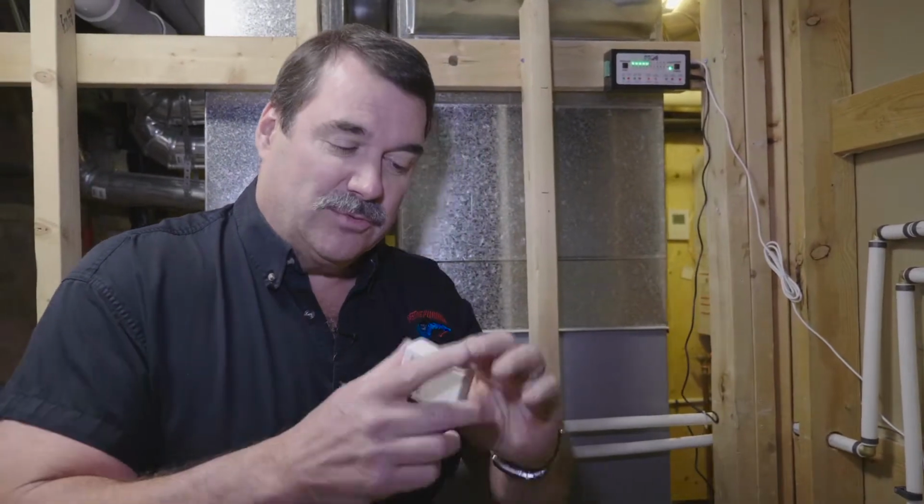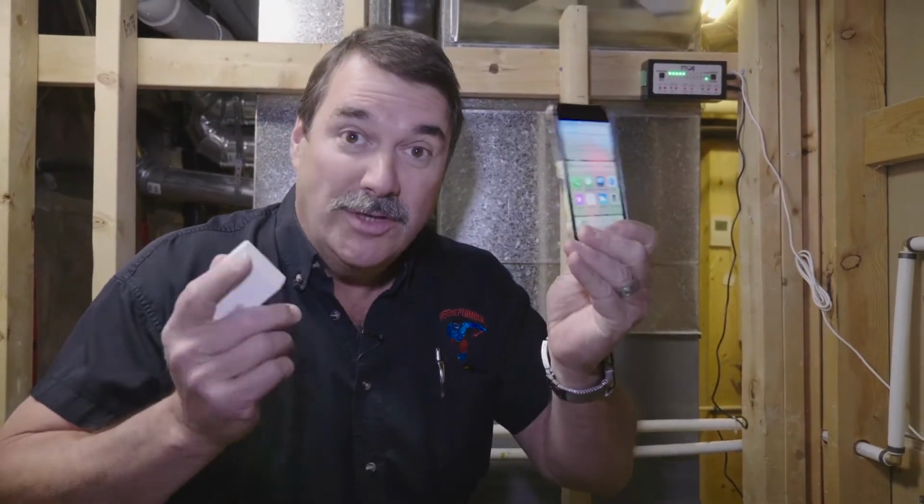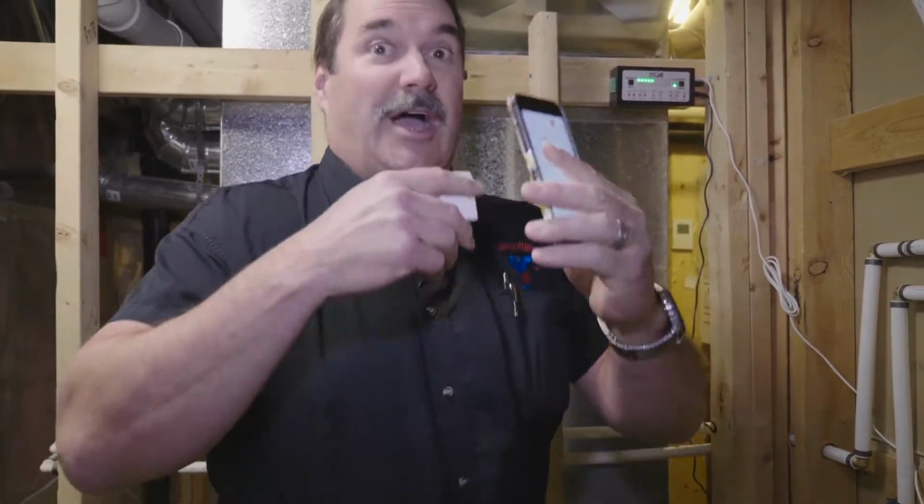It's an automatic water shutoff device. It comes with sensors, and more important than anything, it'll now talk to your phone, which is key. This is key. No one's been able to do this for years. I don't know why. I'm not a techie guy, but it's here and it's finally in my hands to install.